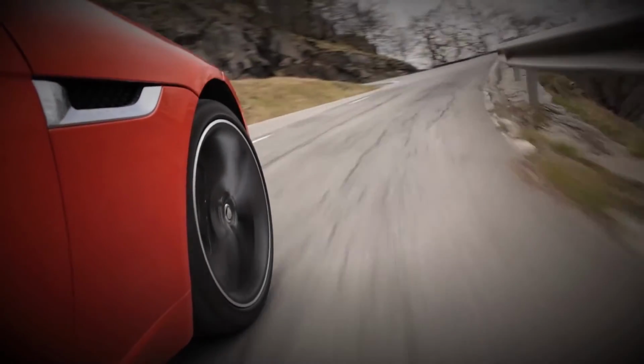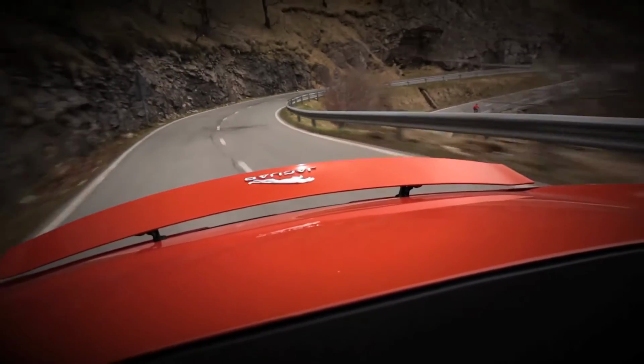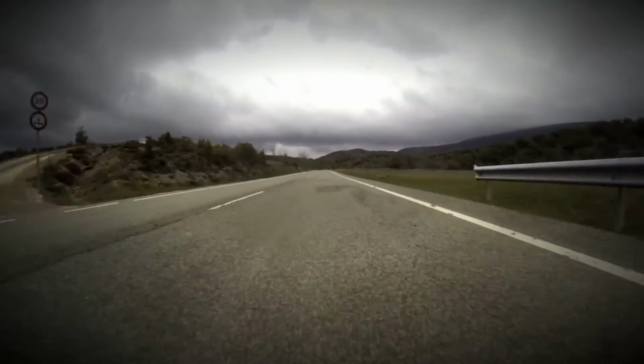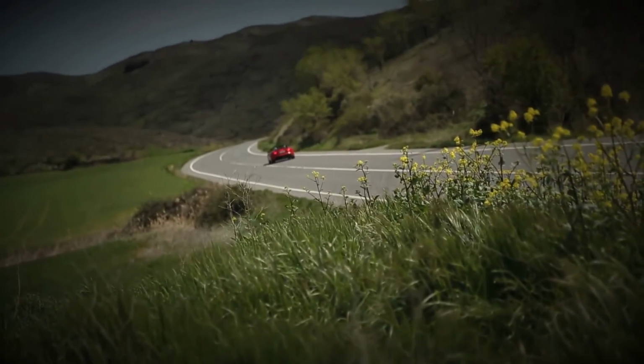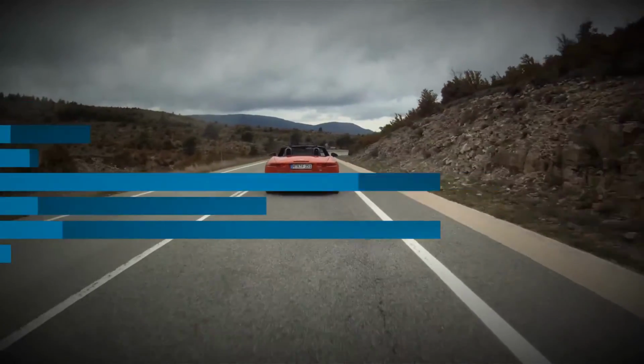Ripping through the mountains outside of Pamplona with the top down and the dual-mode exhaust crackling, I found myself wondering if Jag had actually been capable of such driving wonder all along, but had simply been holding out on us. In the end, it doesn't really matter, because they've done it now, and the Jaguar truly is a masterpiece.